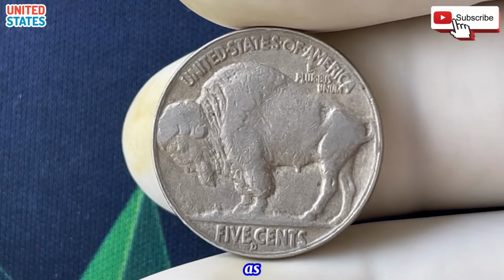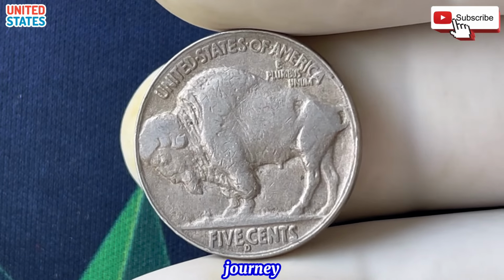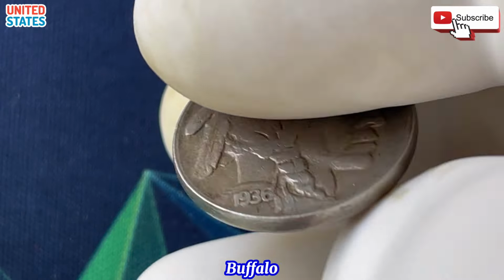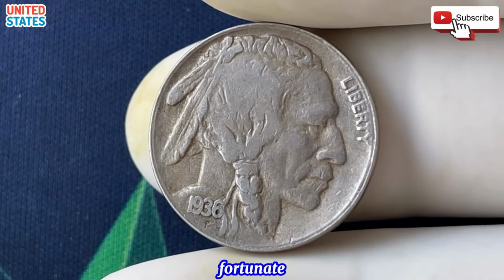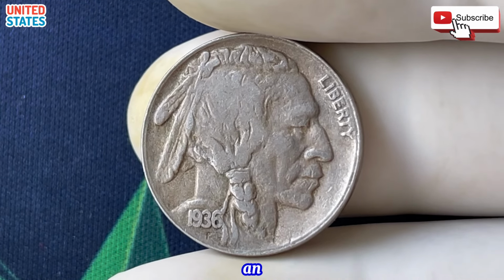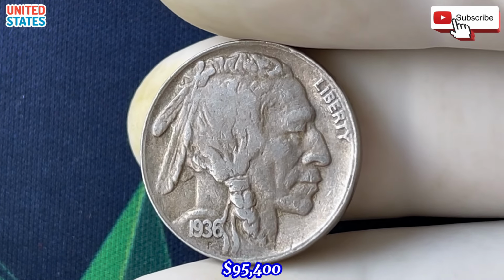And now, as we reach the conclusion of this journey, it is time to reveal the remarkable value of the 1936 Buffalo nickel. If you are fortunate enough to possess this coin in exceptional condition, its worth is an impressive $95,400.